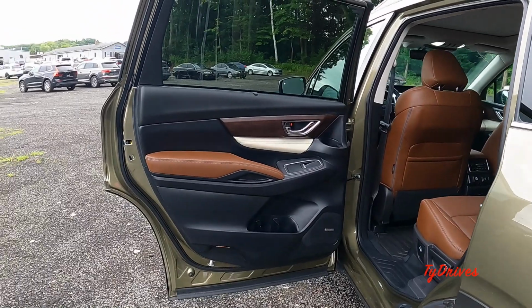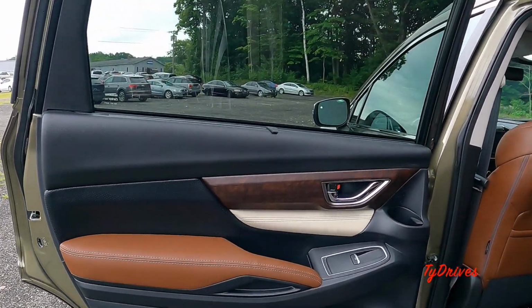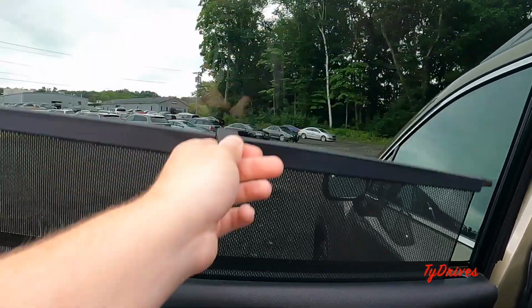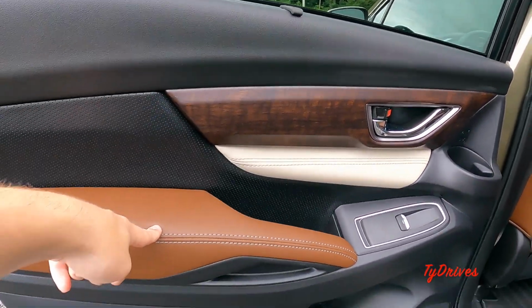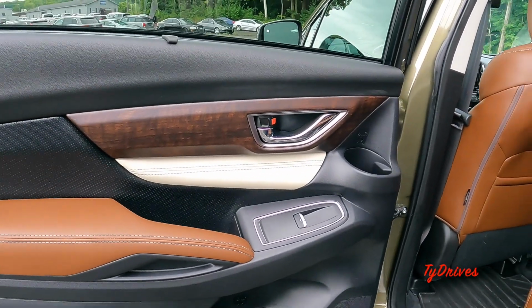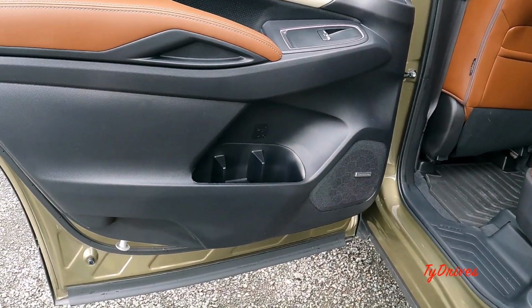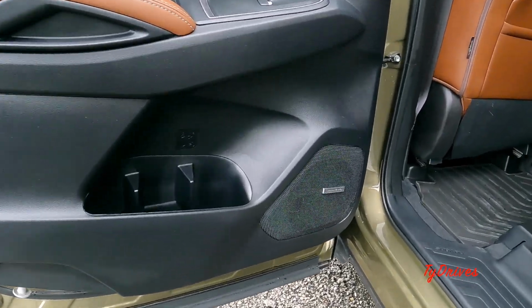I'll take a look at the door panel back here. Really large door panel, so you can definitely get some bigger people back here, or your kids in and out without damaging anything. We have sunshades up here that hook in up top, some of that faux wood trim, and 3 different leather colors. You have the brown, the black, and the tan color, which is pretty neat. Very, very nice color combination on the interior and the exterior of this vehicle. I really, really love the green with the brown.